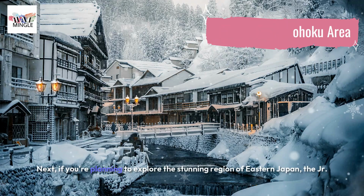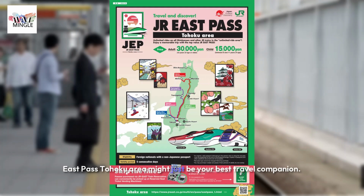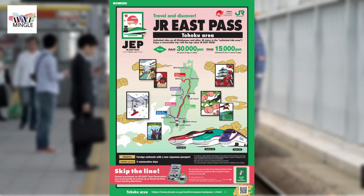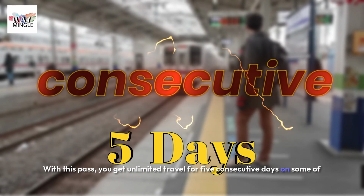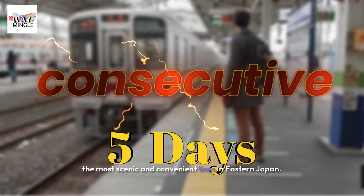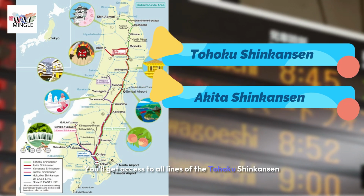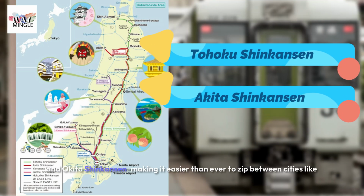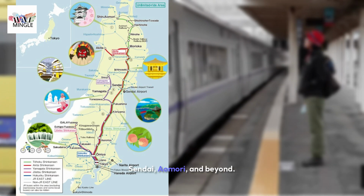Next, if you're planning to explore the stunning region of Eastern Japan, the JR East Pass Tohoku area might just be your best travel companion. With this pass, you get unlimited travel for 5 consecutive days on some of the most scenic and convenient lines in Eastern Japan. You'll get access to all lines of the Tohoku Shinkansen and Akita Shinkansen, making it easier than ever to zip between cities like Sendai, Aomori, and beyond.